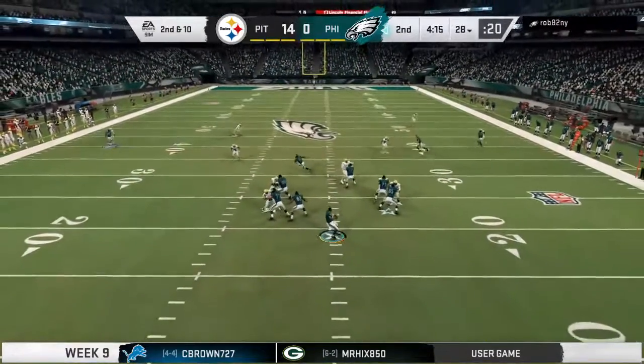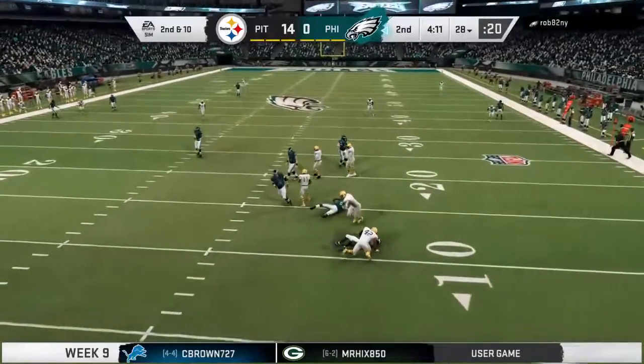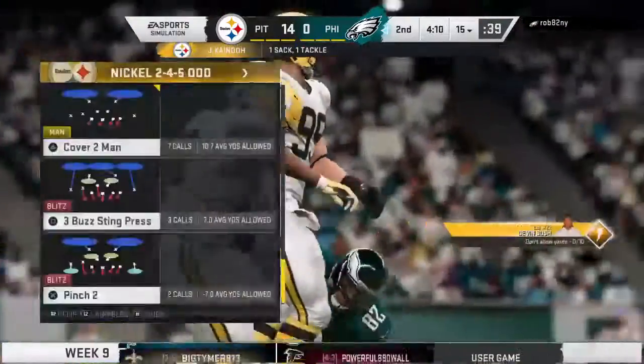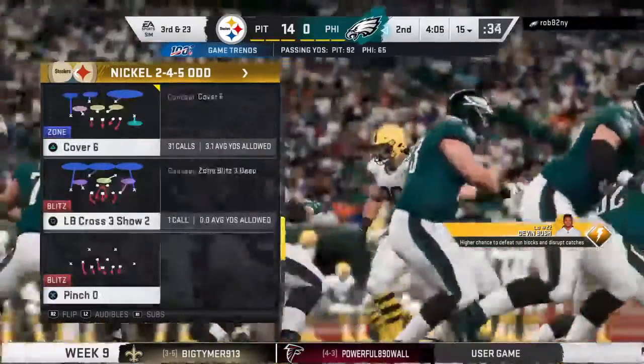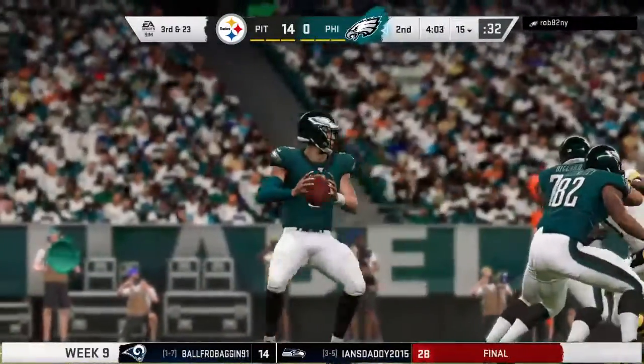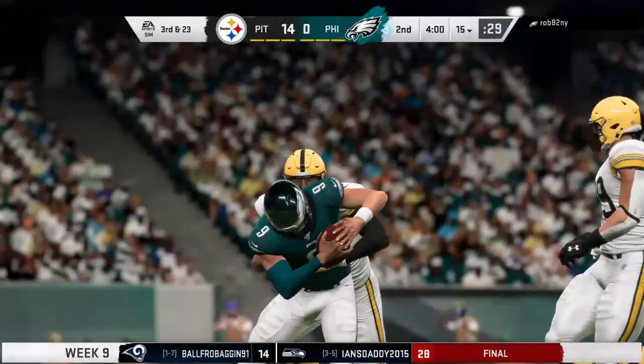Looking to throw again on second down. Young. And a big loss here as he's taken down. Brandon, if I'm an offensive coordinator and I see an all-out rush like that, I file it away because I'm going to use their aggressiveness against them as this game goes on. I'm going to hit them with a screen soon.